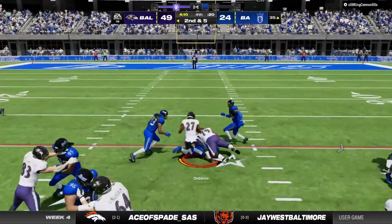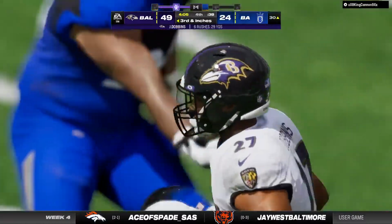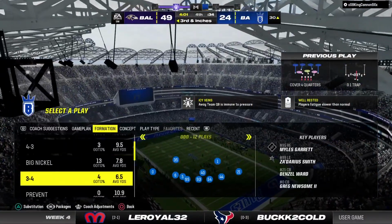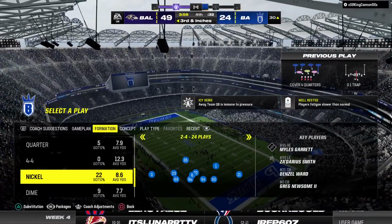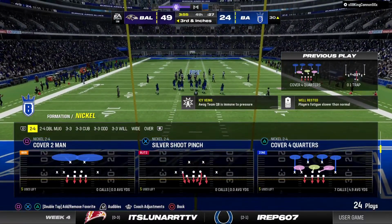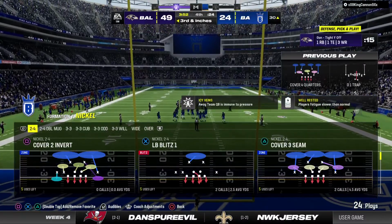Now Dobbins again on second down. And this will be a gain of 5 as he gets it to the 30. Well, partner, if the defense isn't going to adjust and they keep giving them those 5, 6, 7-yard runs over and over, they're likely to run it the whole way to the end zone. They'll be more than happy to take the yardage available and save some of their other plays in the playbook for another time.